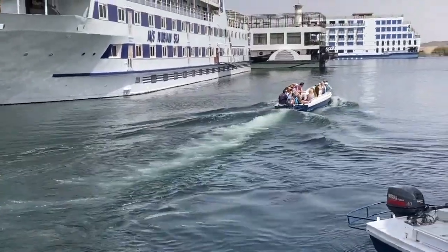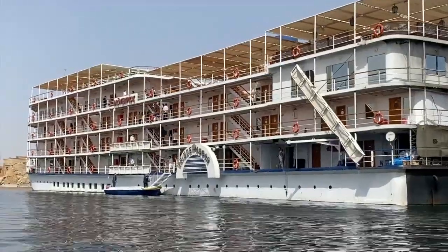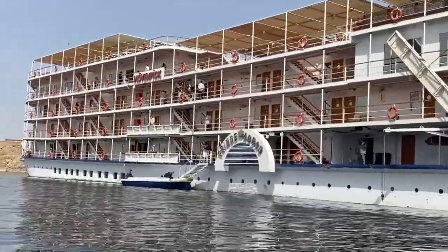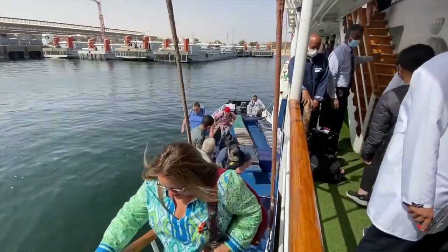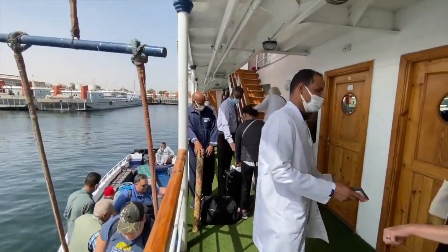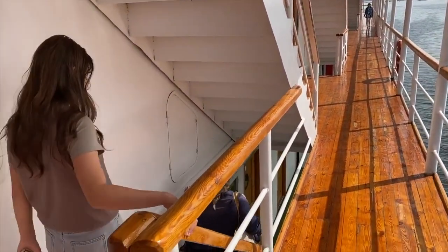So let us take you to the new boat, and that new boat is also owned by Movenpick, oddly enough, and it's called the Prince Abbas. There it is. It's a very nice riverboat, just like the last one. Different, but it's still really classy. So we're going to give you an idea. Get up on there, and we're getting good at climbing ladders and steps. And it's actually very well appointed. Looks more like a cruise ship in certain ways.